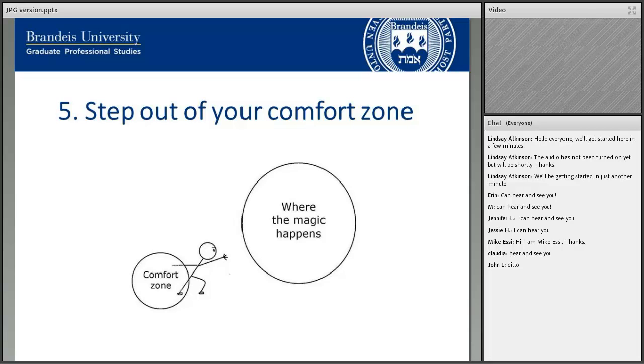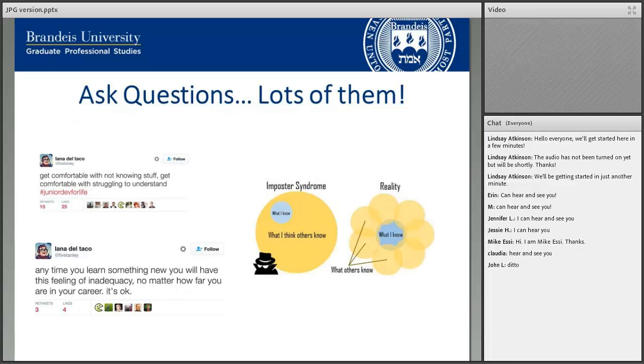And I had this feeling whenever I got some really dumb questions when I was learning programming and I was holding myself back, but I think it's totally fine to be comfortable with that fact, because everyone, when we learn something new, has those moments. So get comfortable with not knowing stuff, get comfortable with struggling to understand. It happens for everyone. And anytime you learn something new, you'll have this feeling of inadequacy. It's basically mentioned in the tweet.